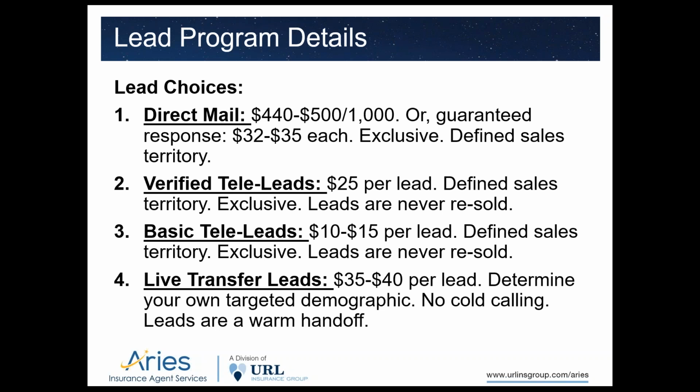It's usually based on counties or on zip codes or states that you want to work. We have verified teleleads where they are $25 a lead, 10 lead minimum orders. $250 is going to get you 10 people who are interested in talking to you about final expense or senior life insurance. Again, these are exclusive leads as well. You get to pick the territories that you want to target. These are your leads. They're never resold.